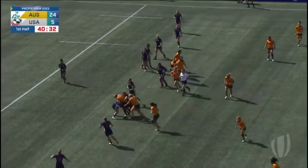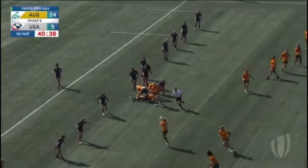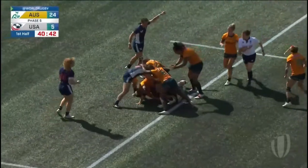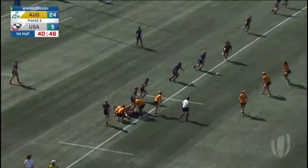A really solid team performance. I mean, last week was disappointing for them against the Black Ferns. This one is much better so far. All gelling together, all supporting each other. They got 24 points to show, and they're looking to add more.